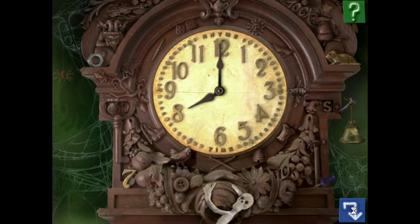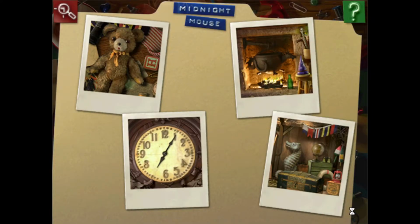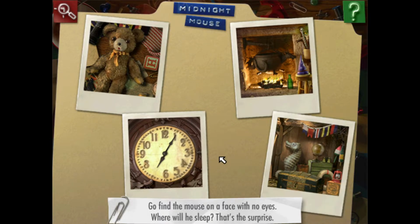Oh, there's skeleton. You finished all the riddles. Now, here's your clue to solve this mystery. Go find the mouse on a face with no eyes. Where will he sleep? That's the surprise.